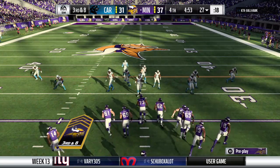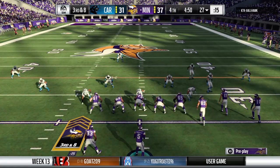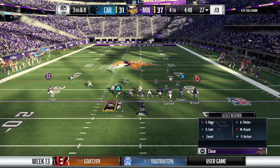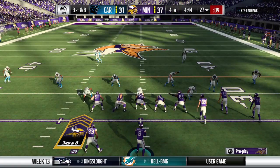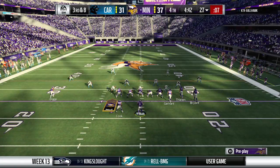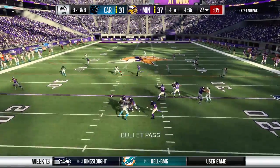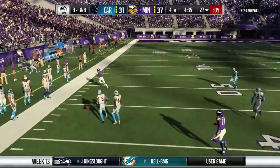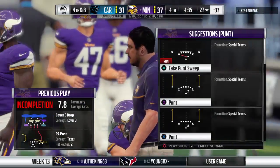The Vikings on 3rd down. They've had their troubles, just 1 for 6. This is 3rd and 8. Bridgewater. And he couldn't hang on to it through the contact. Incomplete.